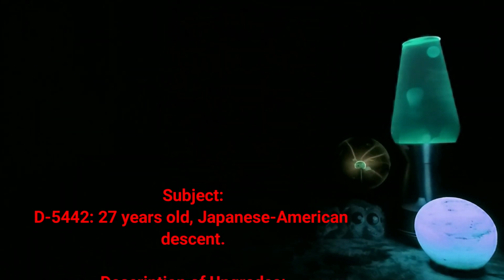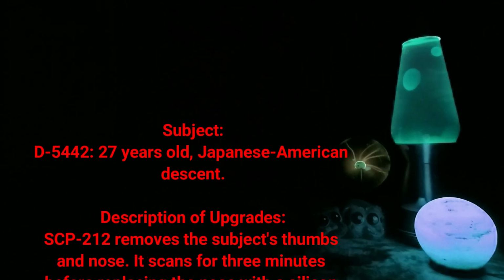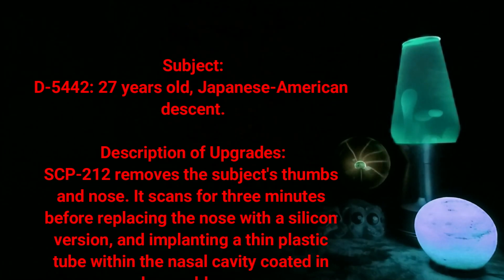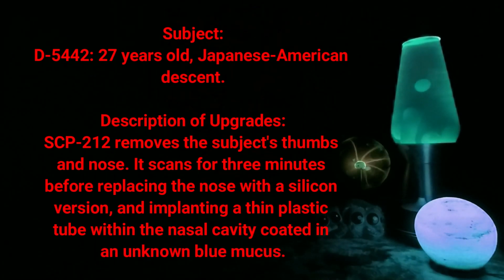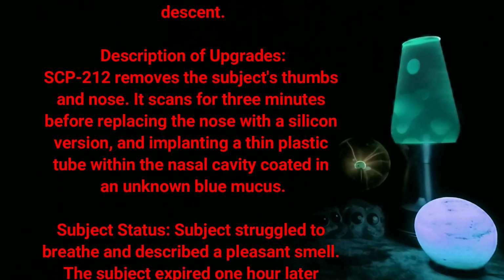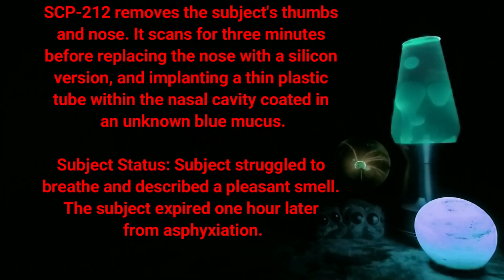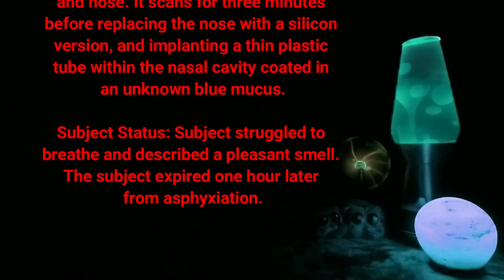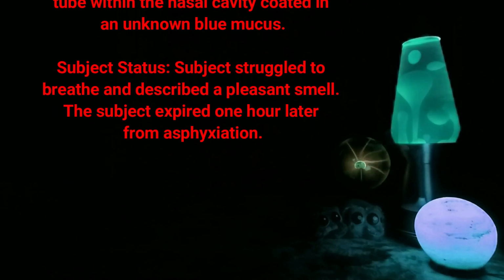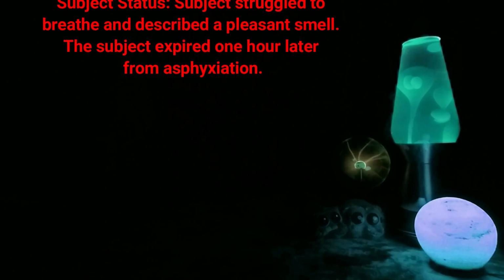Subject: D5442. 27 years old, Japanese American descent. Description of upgrades: SCP-212 removes the subject's thumbs and nose. It scans for 3 minutes before replacing the nose with a silicone version and implanting a thin plastic tube within the nasal cavity, coated in an unknown blue mucus. Subject status: subject struggled to breathe and described a pleasant smell. The subject expired 1 hour later from asphyxiation.